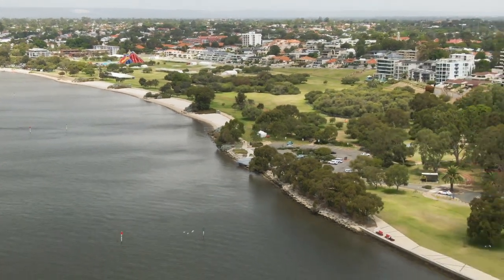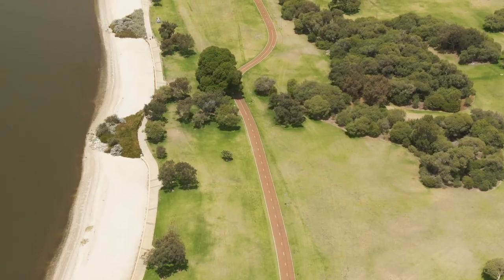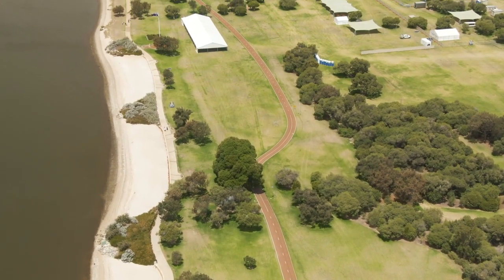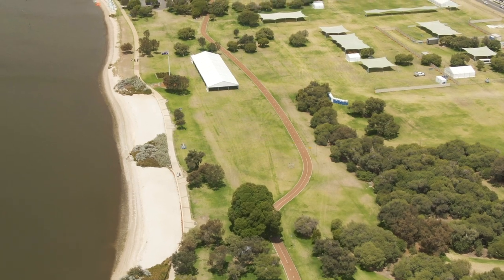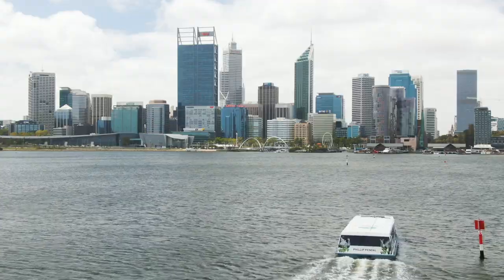had a front lawn? I'd say South Perth would have to be it. With kilometres of lush green turf, wetlands filled with native bird life and secret shaded alcoves, it truly is the city's garden suburb. Look at that view.